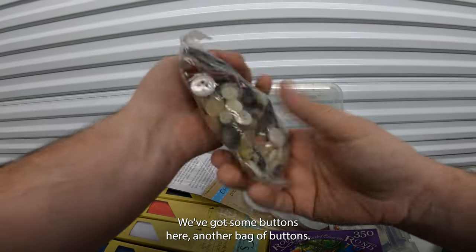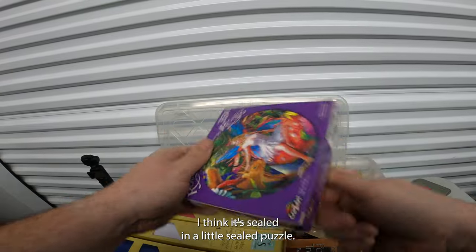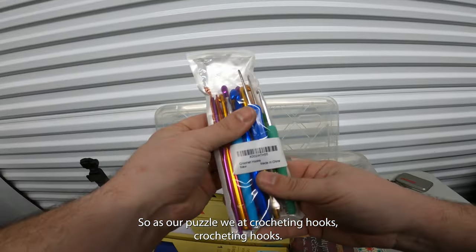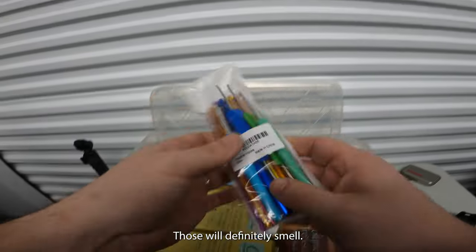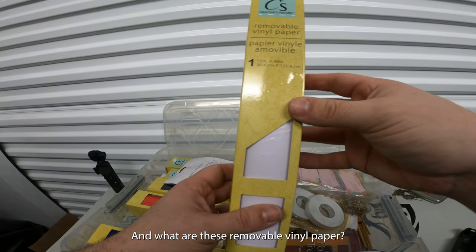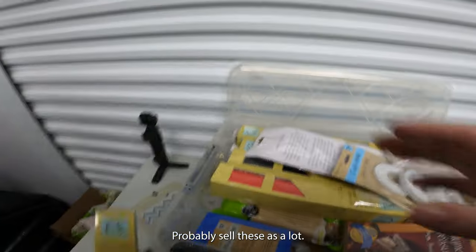We got some buttons here, another bag of buttons. I think this is a puzzle. I think it's sealed, a little sealed puzzle. Look at that, crocheting hooks. Crocheting hooks, those will definitely sell. And what are these? Removable vinyl paper. No kidding. I can definitely sell these. You probably sell these as a lot, maybe.